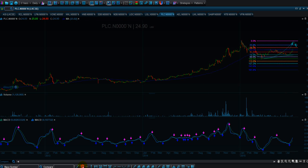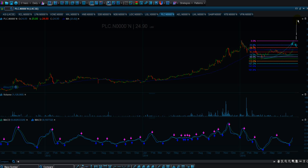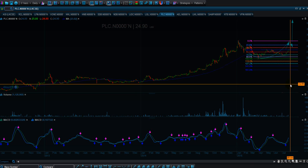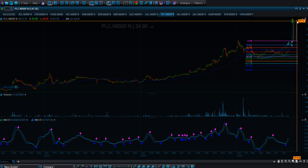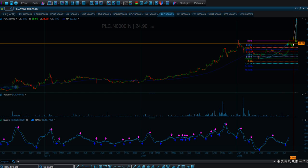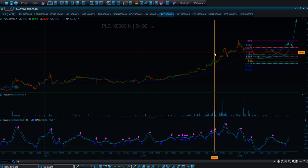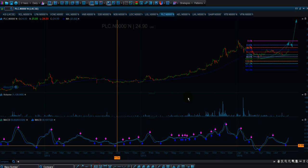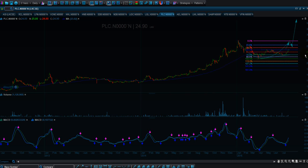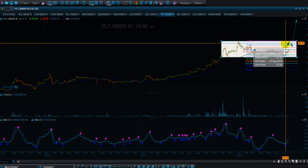So we could see the next taking shape. You can see even here a bit. So something like this we could see. Now the next scenario would be something of this nature, a case of consolidation taking place. So we could see something taking place here.